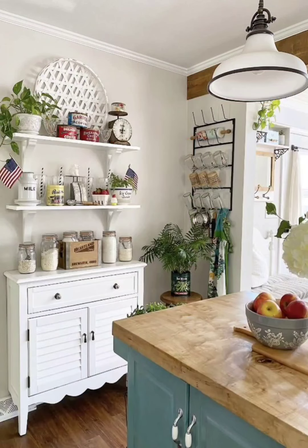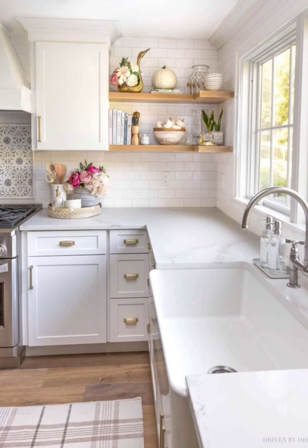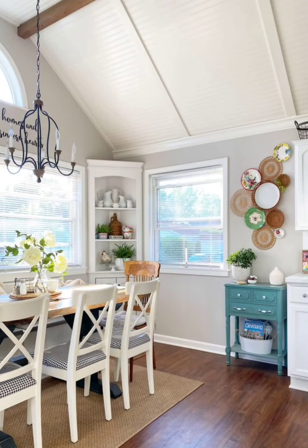Discover how to design a small kitchen island that's not only a beautiful centerpiece but also maximizes your workspace. Lighting can change the mood of any cottage kitchen. We will show you how to choose and install lighting fixtures that exude warmth.